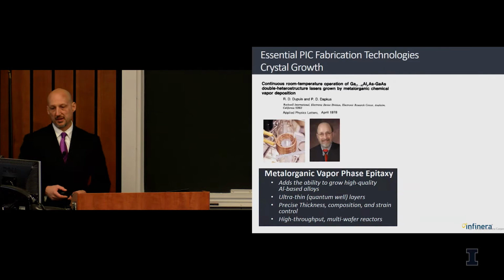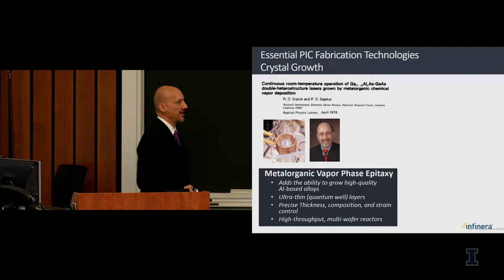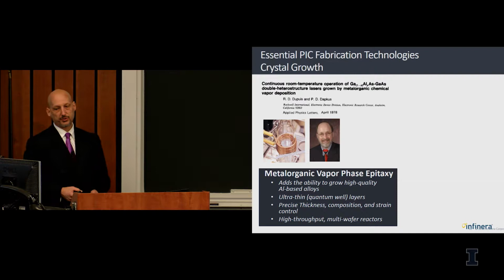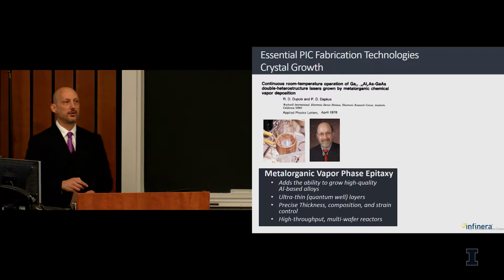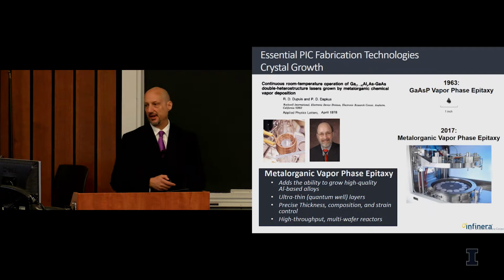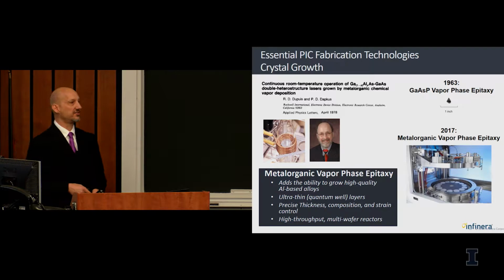And as Russ talked about, it was extended to metal organics. And that really gave us the ability to grow high-quality aluminum-based alloys, ultra-thin quantum well layers, and to have very precise nanometer thickness, composition, and strain control. And to do this in a very high-throughput, low-cost way. So you can see Nick's crystal back from 1963. And here's another example of one of the MOVPE reactors. So this literally grows on square feet of material at a time.